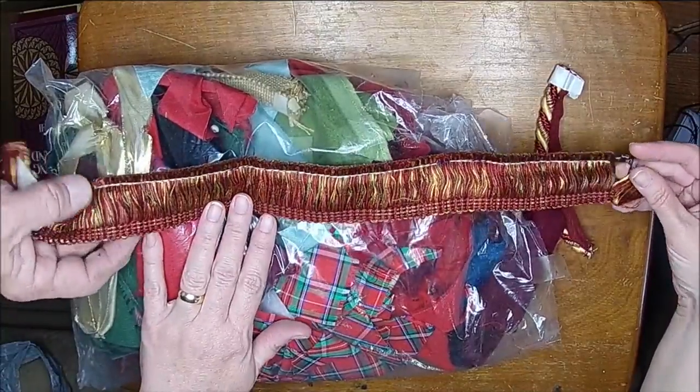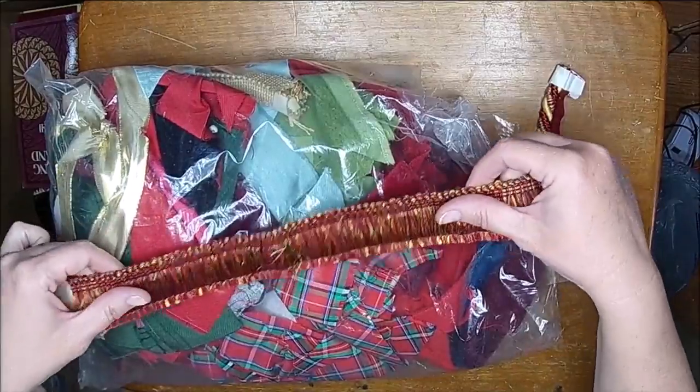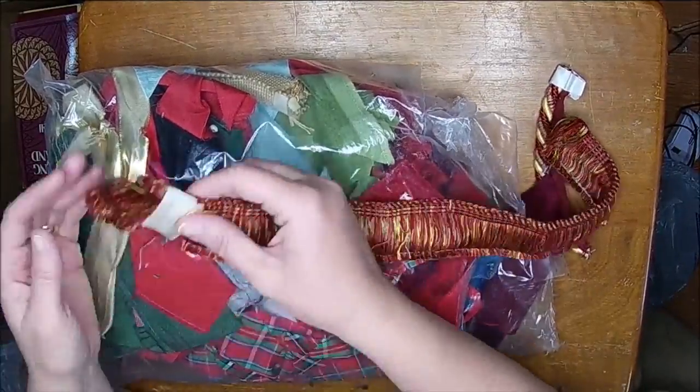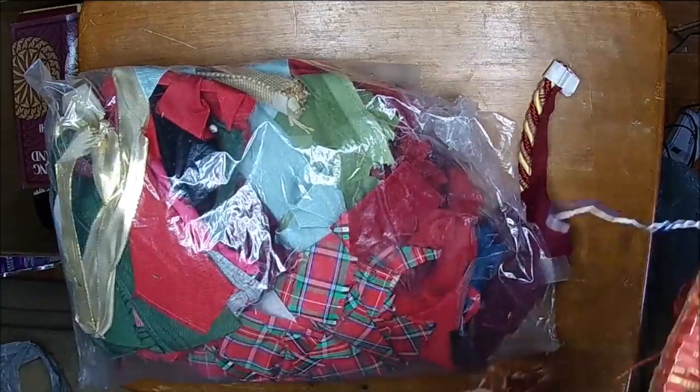I didn't realize it was double-sided. I think you can cut the thread off here, and then it would be a fringe like this. Tassels. Fringe. Yeah. That's what I would do.